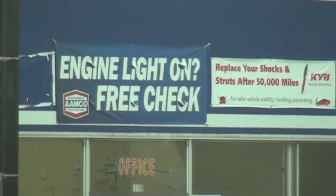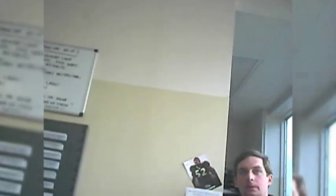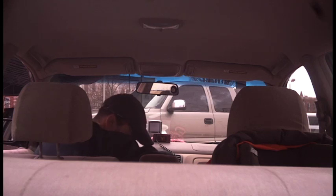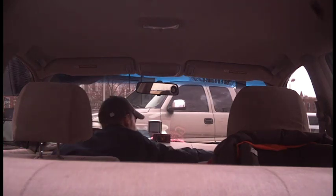The sign out front advertises that free check, but it's a different story inside, where we're told we'll have to pay $49.99, which would go towards any future repairs. Curious to see what would happen? We agree. Our camera catches an employee rifling through our middle console, unlocking our glove compartment, and even using our car to pick up a part for another vehicle.